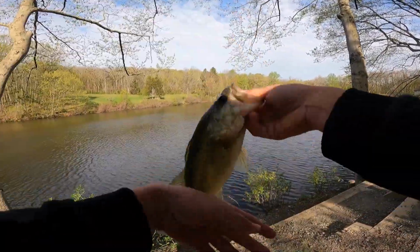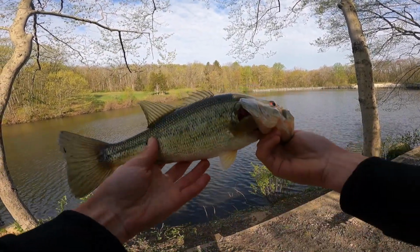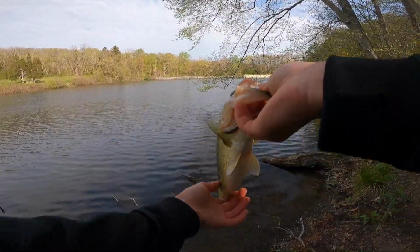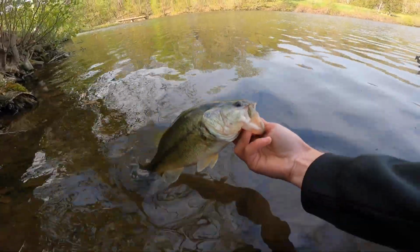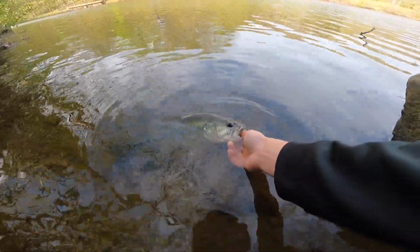Right out in the middle. Felt him biting. Set the hook. Nice, chunky little pre-spawn bass there. Let's get him back. All right, guys, good second fish of the day. Probably up close to 1.5. Nice, chunky little, probably another female coming up for pre-spawn. Definitely feeding on the jig today. Such a fun way to catch them.